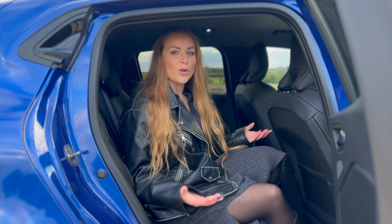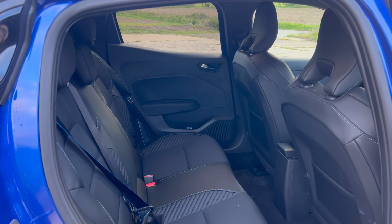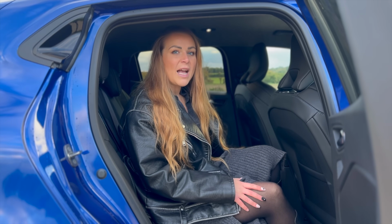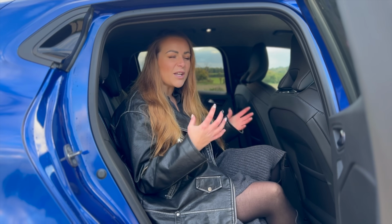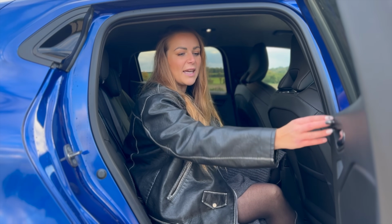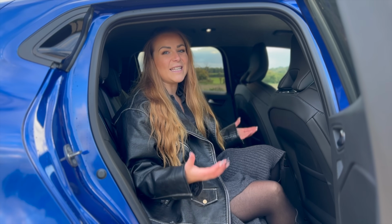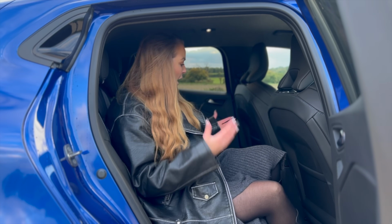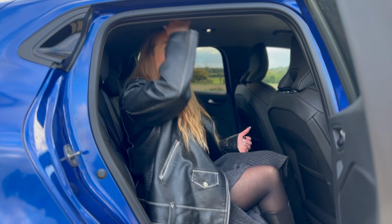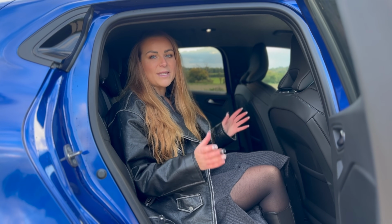Space in the back, like a lot of the car, remains unchanged, and that means that it can be slightly pokey, especially if you go for this Alpine Esprit trim. As you get a darker headlining, it does feel a little bit claustrophobic. The materials are also not the best back here. You've got some very scratchy doors, but that also does mean that it's easy to keep clean. There's enough space for 2 small adults in the back, as legroom and headroom is not massive, but I think for short journeys it would be absolutely fine.